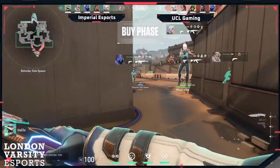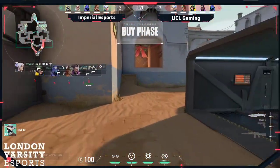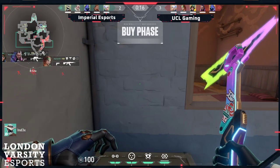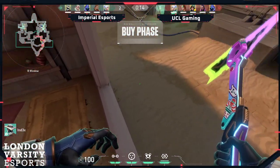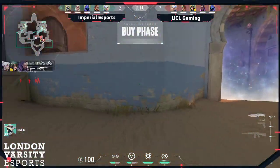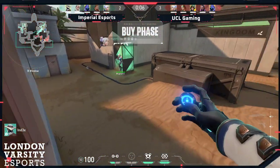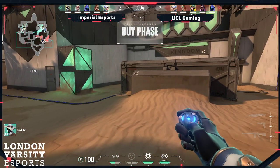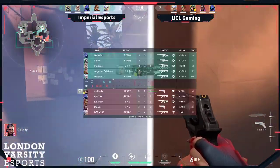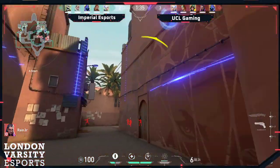Index was just hiding in the back corner of Hookah, and Wasi was the first person going in. He really should have checked it, but he was dealing with some Breach util. But they all just stormed in. No one checked the corner. Index gets 2 kills with the Classic. Mughal also gets a Sheriff kill defending B site, and it just fell apart for UCL. Completely fell apart just because no one checked that corner. 4 people in Hookah, no one checks that back corner. That's a big mistake. That one's going to hurt them.